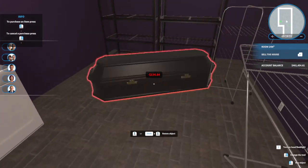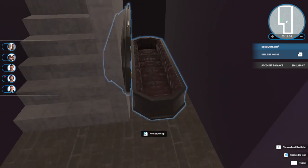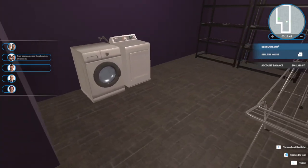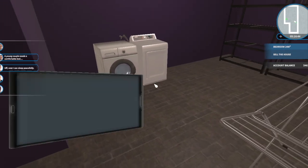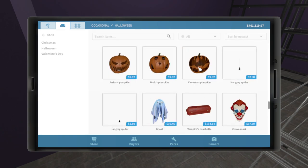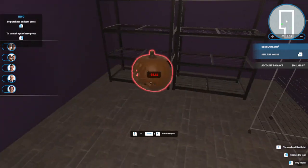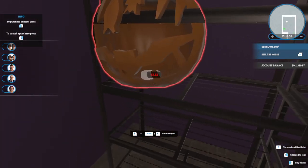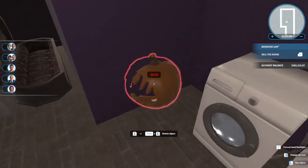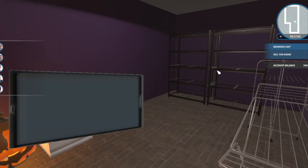Maybe a vampire coffin. Totally not sus. Two bedrooms. Someone said two bedrooms. Yeah, totally, totally. Okay, and the pumpkins. Gotta have the pumpkins for Halloween. This is where we store our pumpkins.